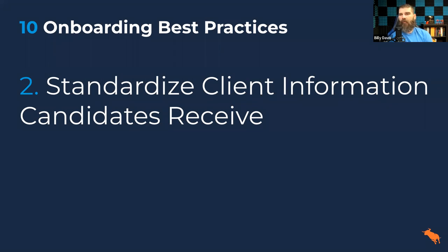So the candidate or the hiring manager doesn't have to worry about covering some of these things on their end. And they know that when the placed candidate gets to them, they're going to be better prepared. They're going to have the necessary information. So what does this look like?